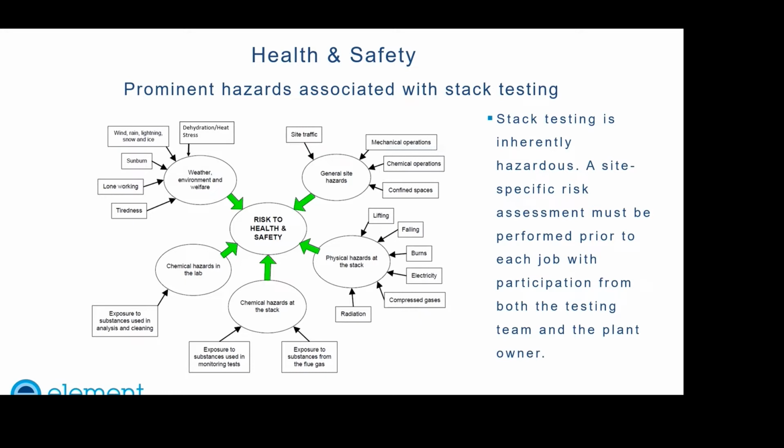If you have a look at the potential hazards there: working at height, working with chemicals, working in heat. Certainly in our area of the world, environmental conditions can play a big part. We've been in situations where we're outside at the top of a warm stack, 50-degree ambient temperature, working temperature of nearly 70 degrees. So there are quite a lot of hazards associated. The gases we use can be toxic.